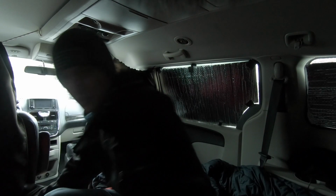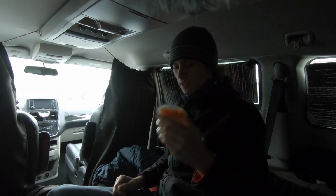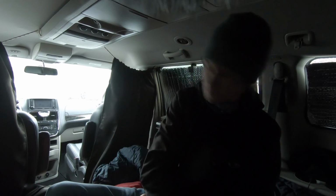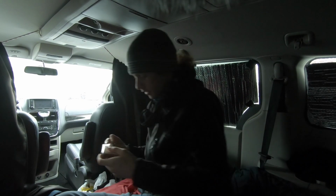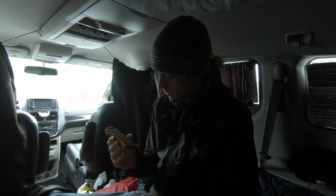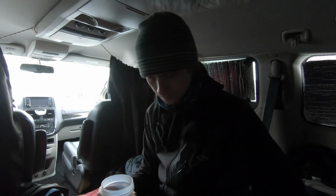Alright, so this is the classic on the road breakfast. You can have either applesauce or these little tangerine things. And then of course, you gotta have a Clif Bar, but in this case we're having crunchy pecan or pecan, however you say it.